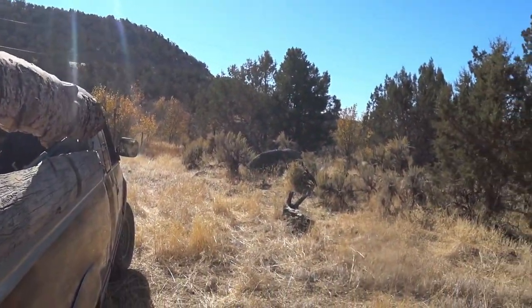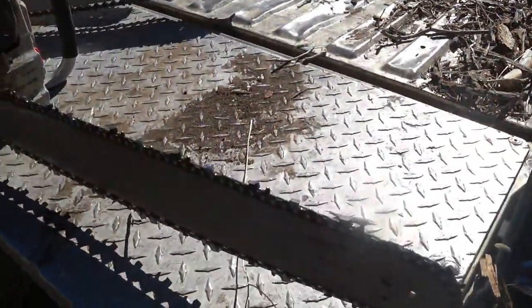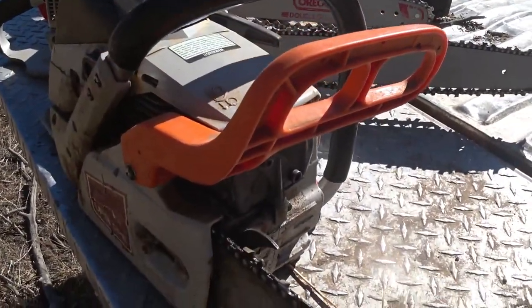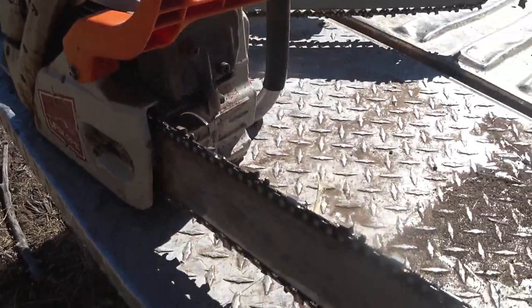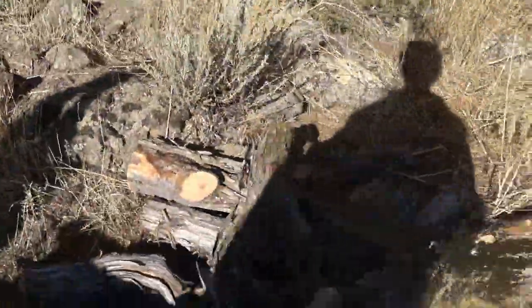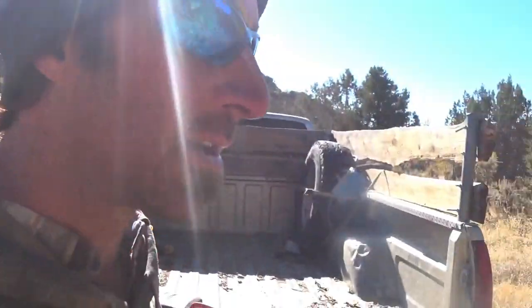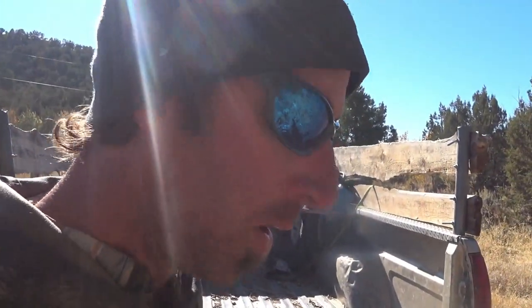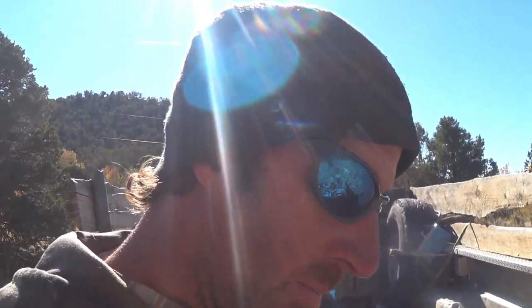When I cut those root balls apart, this saw is going to be a lot more forgiving with this chain on it. So they're all semi-chisel, which is better for dirty, crappy cedar. It's not crappy wood by any means. It's great firewood, which is why I'm out here cutting it. But it is hard on chainsaws if you don't know what you're doing. So little tip: semi-chisel runs all day on cedar wood.